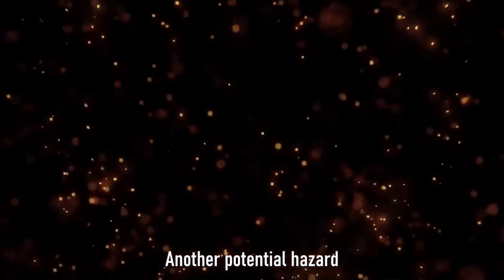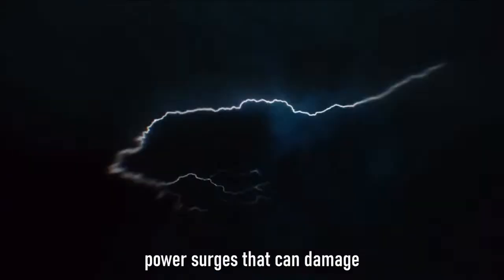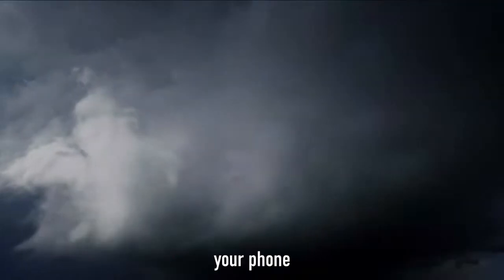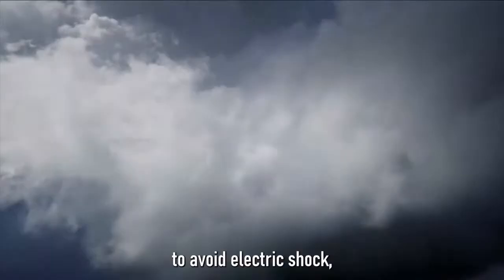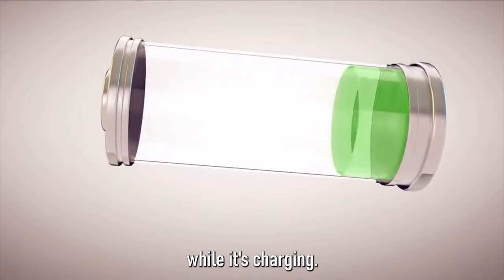Another potential hazard is lightning strikes during thunderstorms. Lightning can cause power surges that can damage electronic devices and result in an electric shock. It's important to unplug your phone during thunderstorms or when there is a power surge to reduce the risk of electric shock.